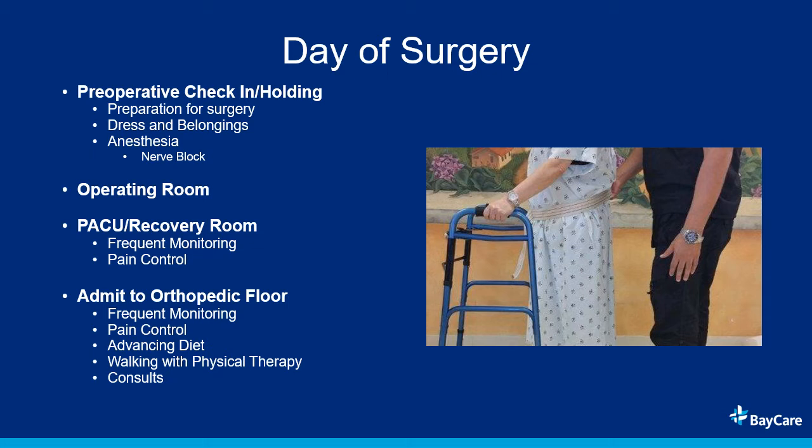Our physical therapy team will also be coming in to see you the day of surgery. They will take you for a short walk, and our goal is to walk you about 20 to 30 feet with a rolling walker. Some patients can do a little bit more, and that's great, and some patients can only do a few steps. All we ask is for you to do your best and expect our physical therapy team to visit you the day of surgery to begin your rehabilitation program.